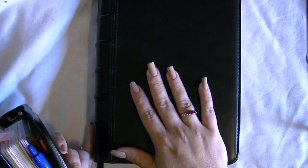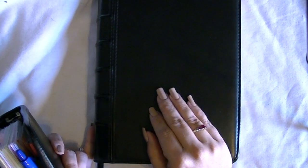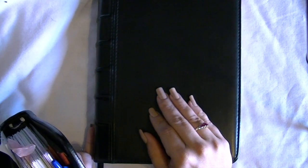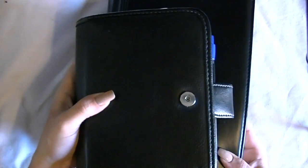However, on the flip side of that, I like to carry my planner with me when I leave the house. Even though I am a stay-at-home mom, there are things that I want to be able to have access to when I leave the house, and this is just too big and too heavy to carry everywhere. So I'm transitioning back into this.